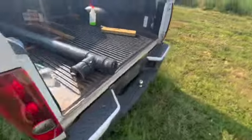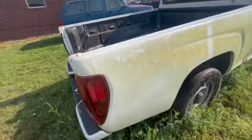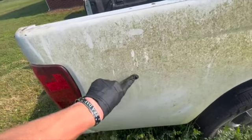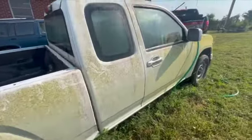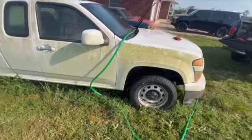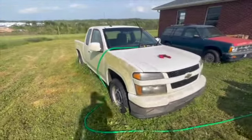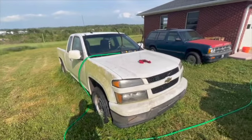A little bit of rust, ain't no big deal. The bed's not too bad. It's got this nice protective cover in it. This side is gonna be the fun side. Yeah, it's bad. Like I said, it's been sitting for about 10 months, roughly. Not moved, not even looked at, not even thought about. So, yeah, I got my work cut out for me today.